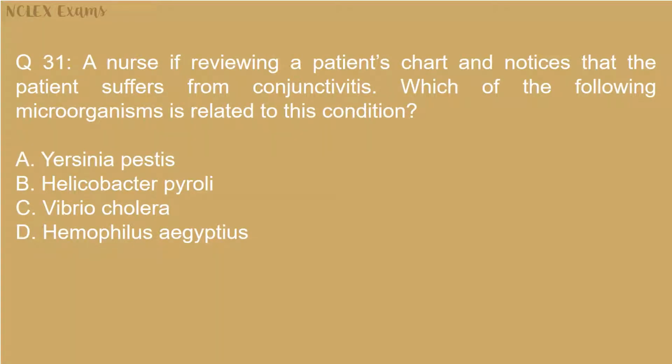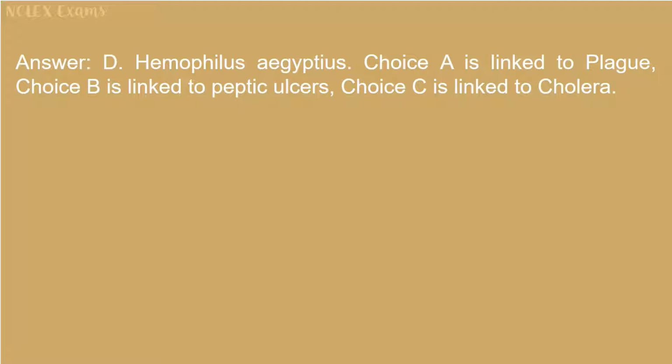Question 31. A nurse is reviewing a patient's chart and notices that the patient suffers from conjunctivitis. Which of the following microorganisms is related to this condition? A. Yersinia pestis. B. Helicobacter pylori. C. Vibrio cholerae. D. Haemophilus aegyptius. Answer: D. Haemophilus aegyptius. Choice A is linked to plague, choice B is linked to peptic ulcers, choice C is linked to cholera.